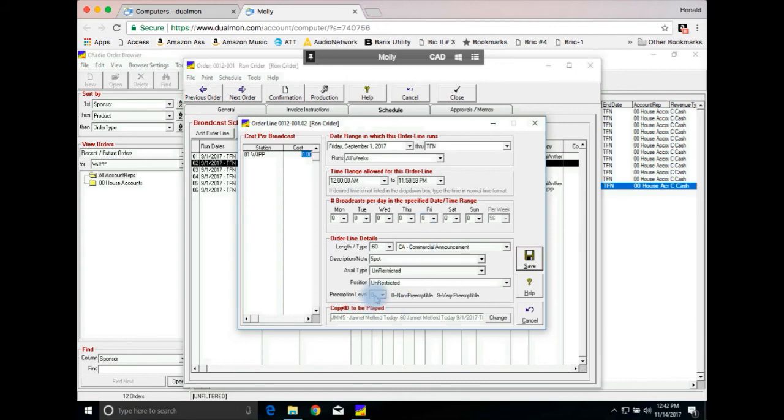Then you have a preemption level down here. And this says don't preempt this at all. I want to run 8 times a day and don't change it. But I could set this to a preemption of a 9 that says, I don't really care. Play it when you can, and if you have other sold commercials or underwritings, you can bump this out. It doesn't really make any difference.